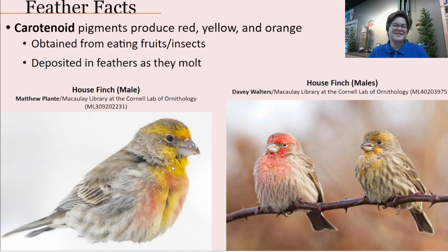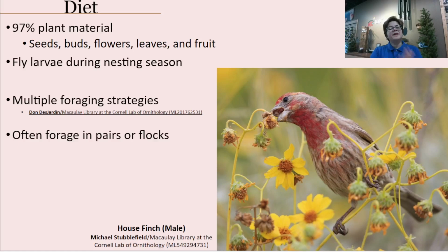Goodness. So you're going to have it on the belly, the head, and on the rump as well. So it's still going to be the same locations. It might just be a slightly different color as well. Of course, they do get these colors from their diet. Most of their diet consists of plant material, so seeds, buds, flowers, and they'll definitely take advantage of fruits in the yard as well.